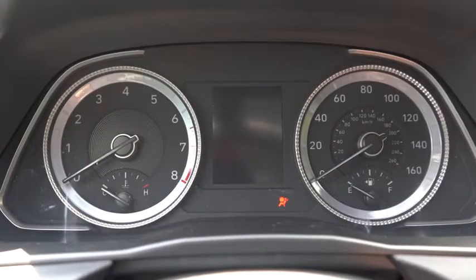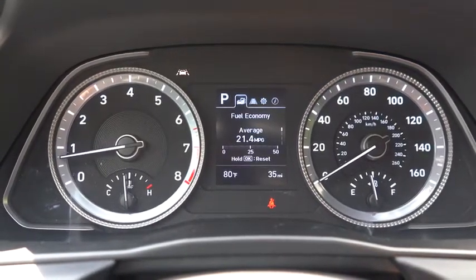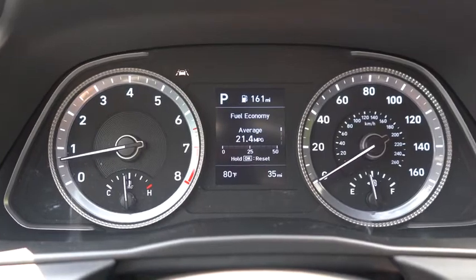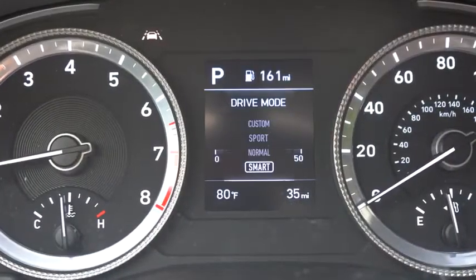But then once started up, when it comes to the gauges, you will get a traditional analog gauge cluster if you were to go with the SE, SEL, or SEL Plus trim levels. However, there is a 12.3-inch digital gauge cluster with the N-Line and Limited, which is going to be optional on the SEL and SEL Plus.